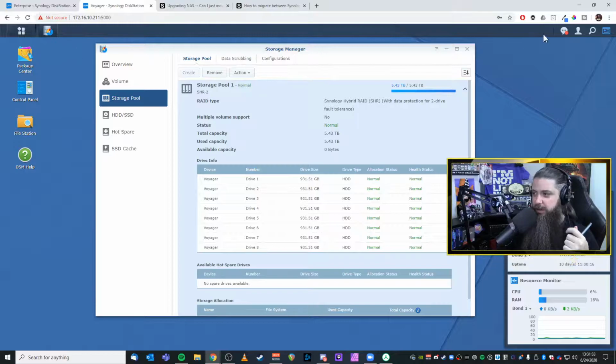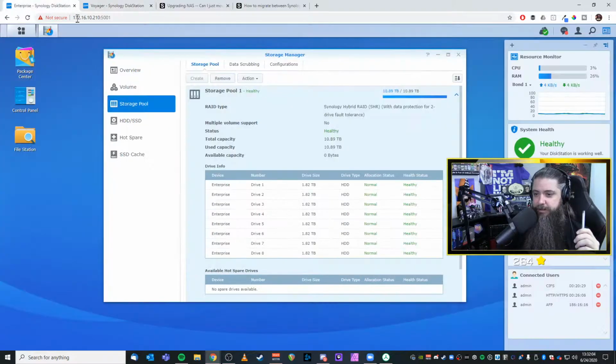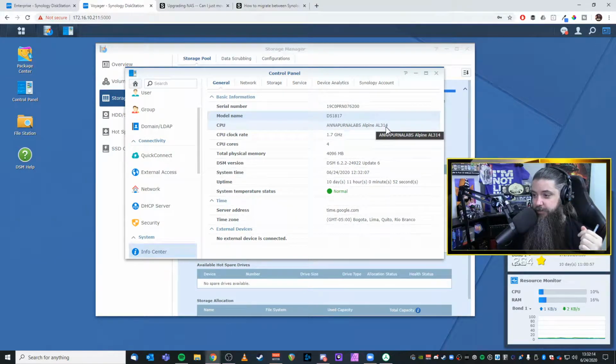Okay. So what is Voyager? Info Center. It is a DS1817. Let's compare the two. Now I'm curious. Control Panel, Info Center. So I didn't know I was buying an Alpine AL314 CPU. That's disappointing. I thought it was the Intel Atom.